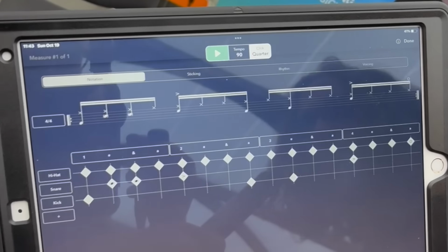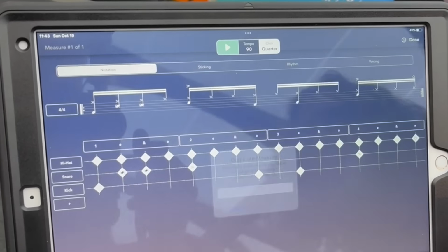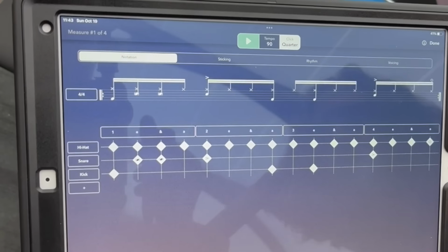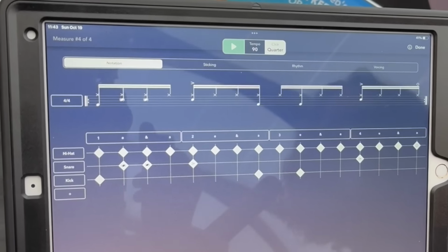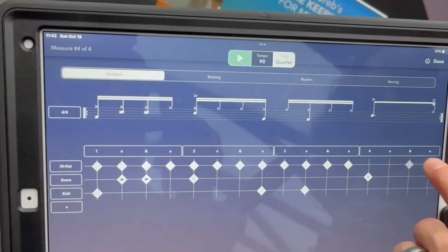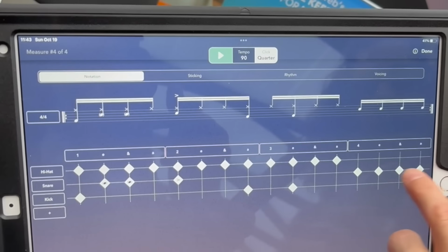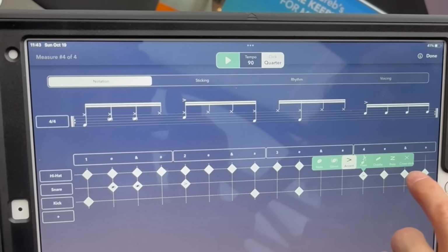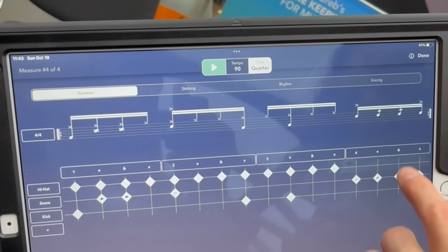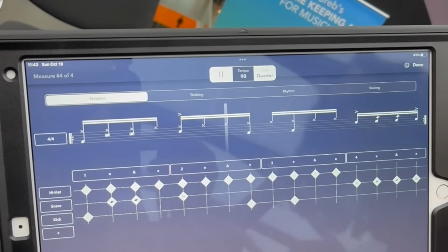So we may want to duplicate this measure a few times. Let's duplicate it a few times. So we've got a 4-bar phrase now. And we could just do, say, a new fill idea on beat 4. Take off the hi-hat, add the snare, and maybe how about we do a little 6-stroke roll here at the end.